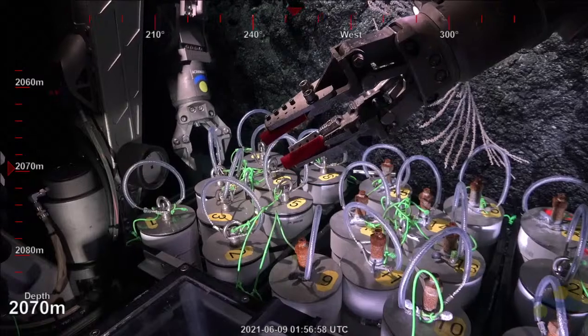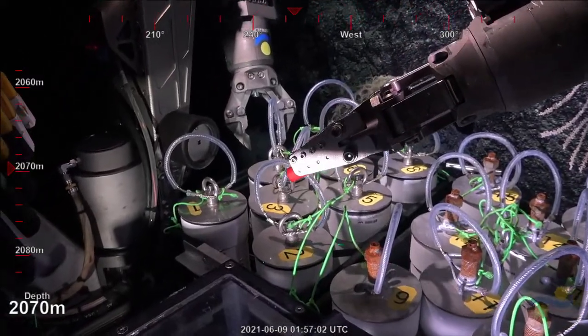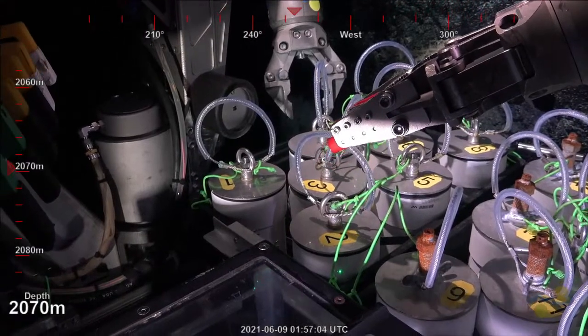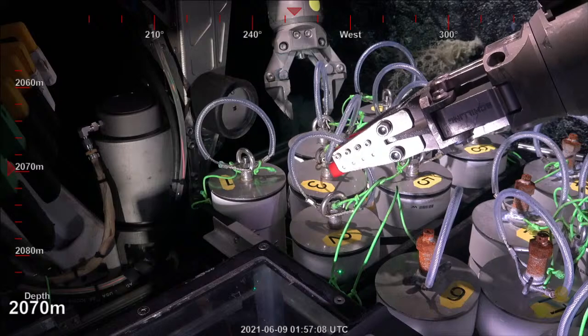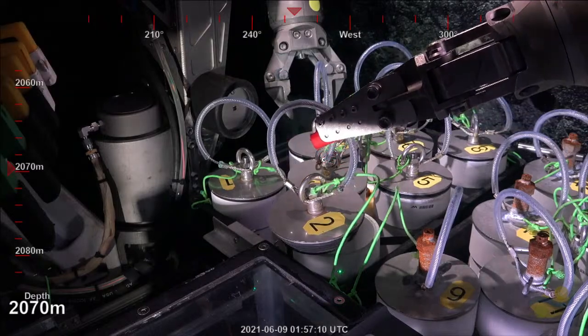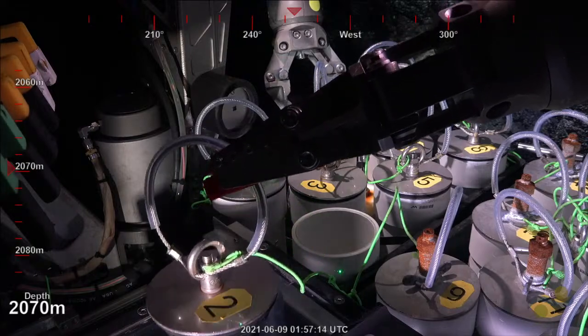So we're going to try and do another sample right now. This will be sample number 006. Okay, sample in here or this one? Right there for now. Yeah, sample stored. Yeah. So FK2106-006.